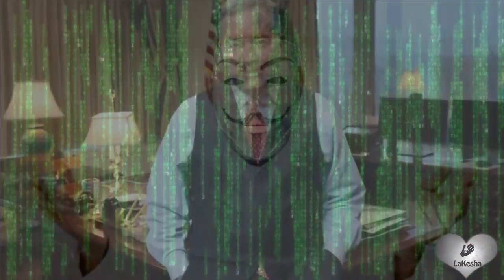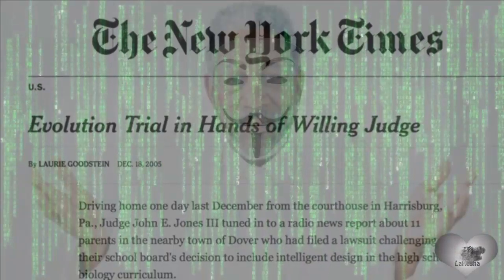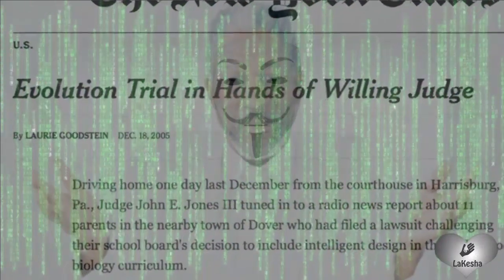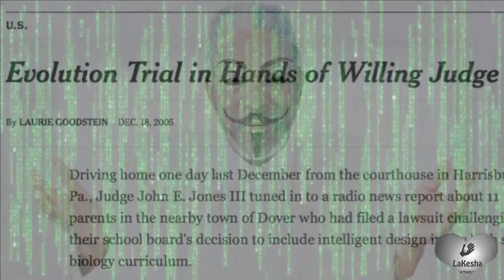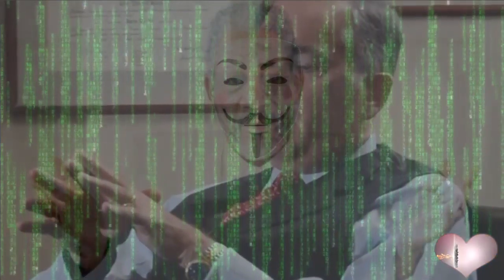A former trial lawyer and head of the state's Liquor Control Board, Jones had a long career in party politics. Most judges try to stay out of the limelight, but Judge Jones made himself readily available for media interviews. He even speculated about a future film version of the trial, telling reporters he hoped Hollywood star Tom Hanks would play him on the big screen. At the same time, Judge Jones expressed interest in an earlier movie.